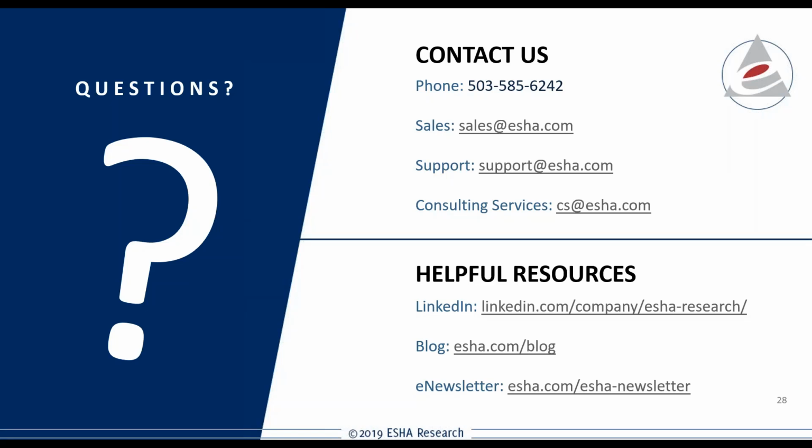Looks like we have about 5 questions that we're going to address today. The first question, which we went over a little bit here, is: why are there 2 fields for dietary fiber in Genesis?